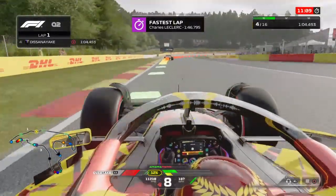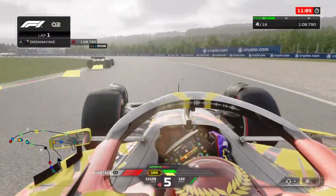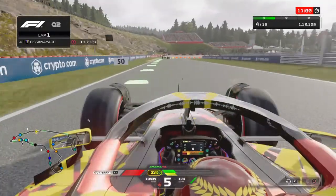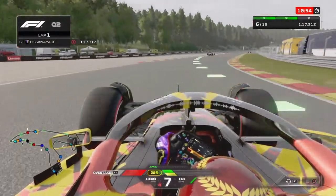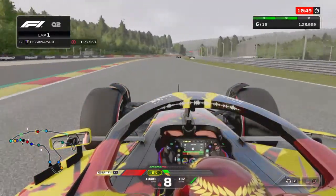Charles Leclerc, 1:46.7, not a bad lap time from him. Next across the line will be the Mercedes and then the Red Bull man. I think the Red Bull, Verstappen. As we ended up in the gravel, however, we don't lose too much time, do we? We're not going to get purple in sector 2. Go green, but it's kind of ruined our lap a little bit.